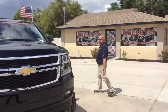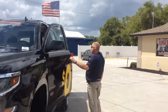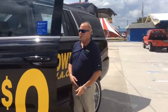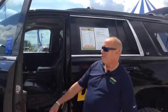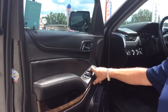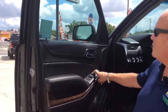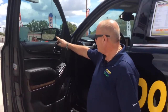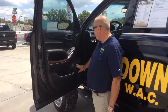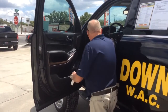On the driver's side, once you get in, on the driver's door itself, you have the flip and fold mirrors, so you can fold the mirrors in when you run through a car wash, and then you can flip the mirrors out. It also has crash avoidance and lane departure warning. You also have, of course, child lockout, memory seating, and this is equipped with the Bose stereo system.